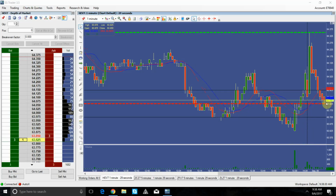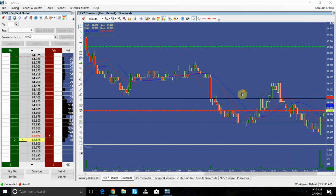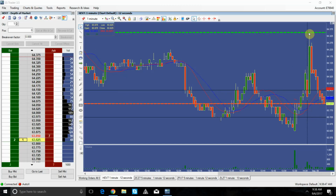This is losing some strength, as we can see. Yeah, I think that's it. So I'm going to wait for it to move up. I don't want to take the buy position though when it moves up, just because I don't trade both sides. It's a little bit more difficult to do it that way, and honestly, I'm just not as experienced.